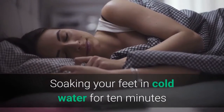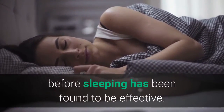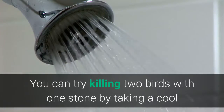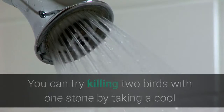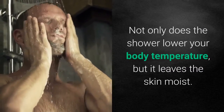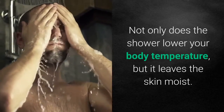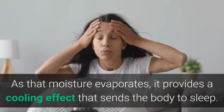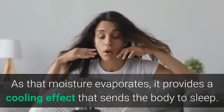Soaking your feet in cold water for 10 minutes before sleeping has been found to be effective. Wetting your hair with water is another option. You can try killing two birds with one stone by taking a cool or lukewarm shower before bed. Not only does the shower lower your body temperature, but it leaves the skin moist. As that moisture evaporates, it provides a cooling effect that sends the body to sleep.